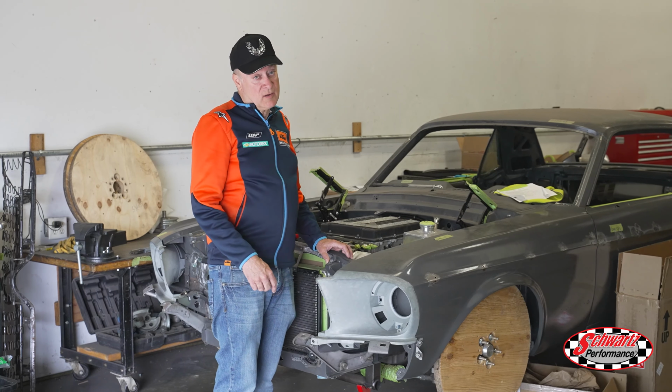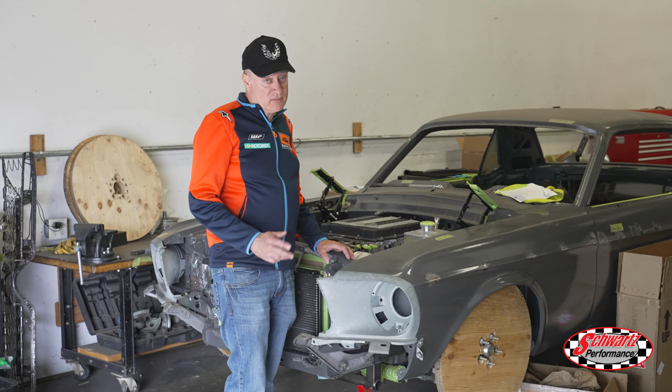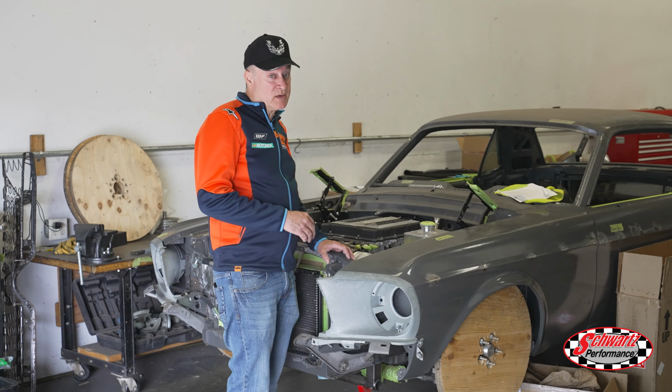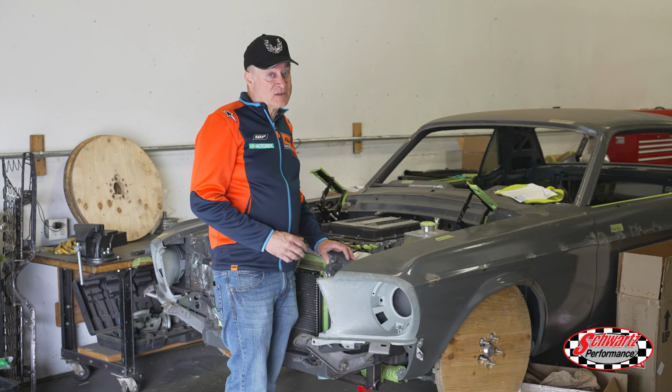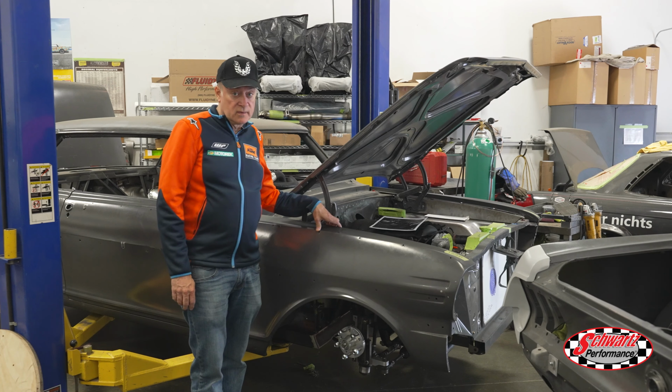This LT4 powered Mustang, we're working on installing the one-piece glass. A word of caution, if you want to do the one-piece glass and get rid of the vent windows, it's a big job.